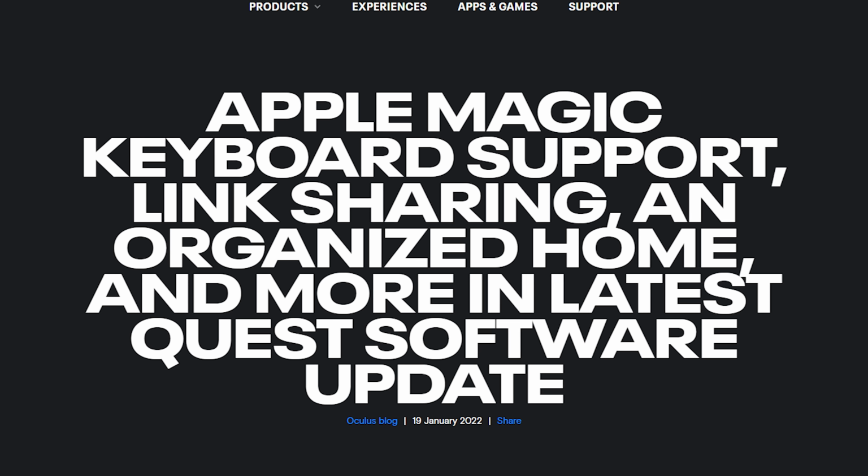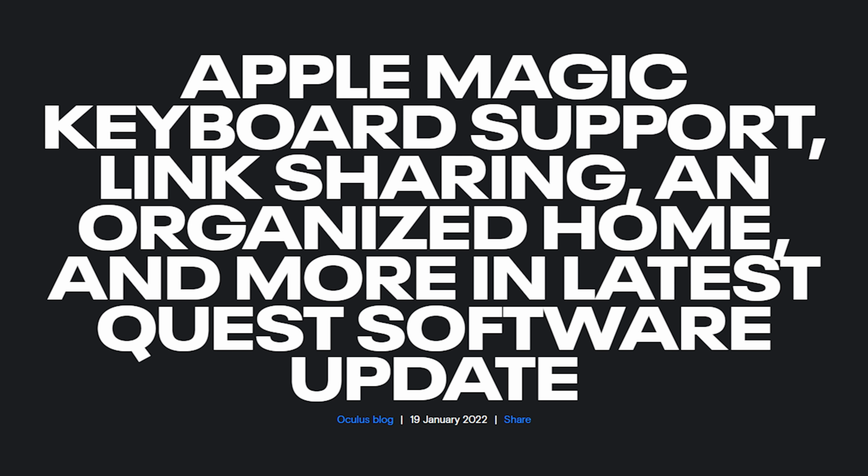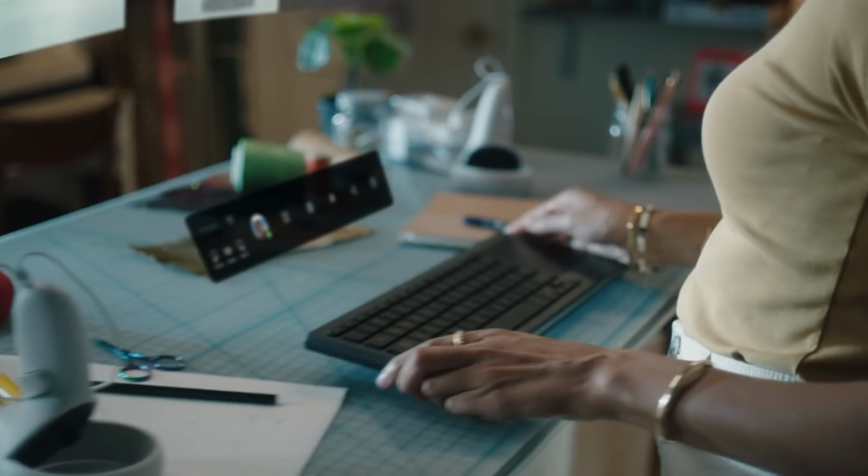We're here on the Oculus blog, or the MetaQuest blog, depending on what you want to call it nowadays, and of course we see first Apple Magic Keyboard support, link sharing, an organized home, and more. First thing that we're going to take a look at is It's Like Magic. Essentially what's happening here is Oculus is adding more keyboard support to the keyboard tracking.